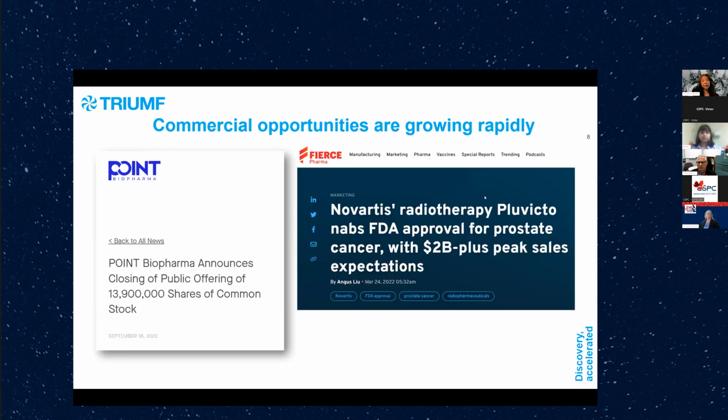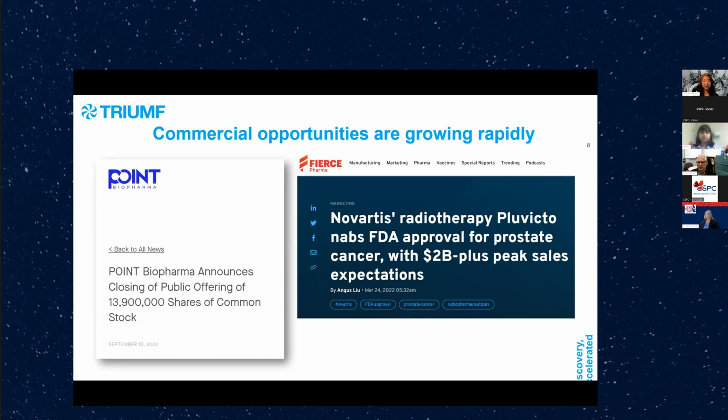So commercial opportunities are growing very rapidly. We do have Novartis moving into this space. So the treatment that you saw in that earlier patient slide was acquired by Novartis for $2 billion. They recently got their FDA approval. They've brand named it Pluvicto. They expect it to be a $2 billion plus drug for them. We also have a Canadian company called Point Biopharma that's also developing drugs in this space.